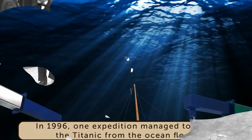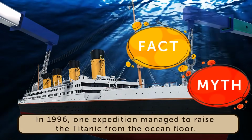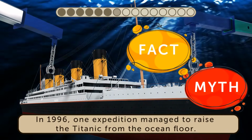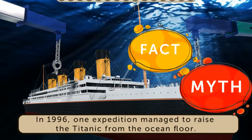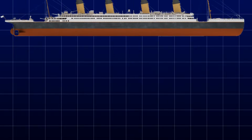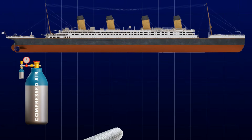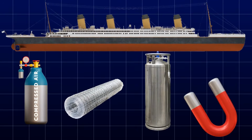In 1996, one expedition managed to raise the Titanic from the ocean floor. Do you believe it? If you don't, you're right. There were different ideas on how to raise the Titanic, from doing it with compressed air to putting it in wire mesh and covering it with liquid nitrogen, or using giant magnets.